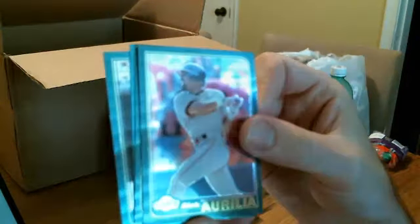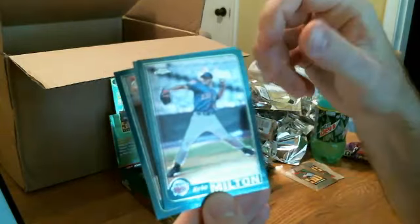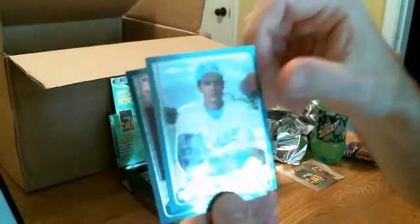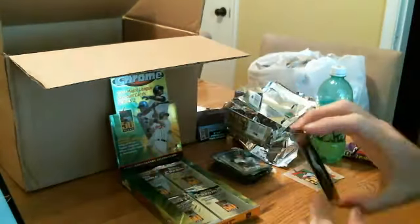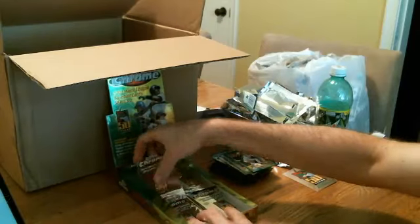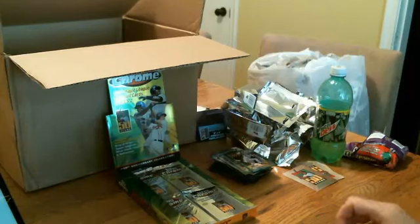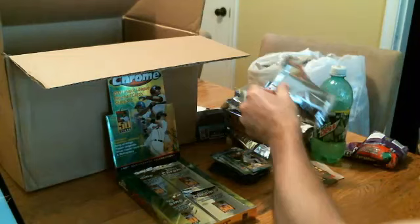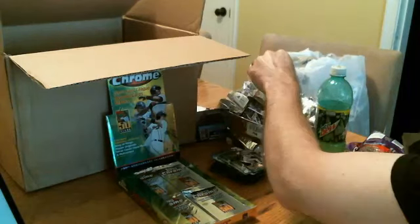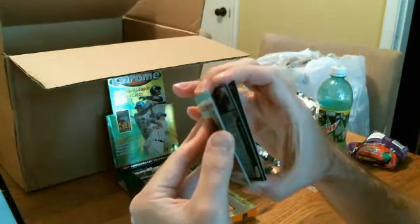Rich Aurelia. Eric Milton, finally some Twins. Andy Ashby and Christian Guzman. Two Twins in one pack. Well, I consider that a success. Another pack stuffer here. Get rid of that. Well, at least these cards aren't being destroyed as I'm peeling them apart, so that's good news.